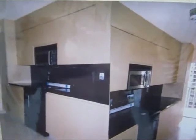Kitchen, new, manufactured, installed. Another view of the same kitchen, all new, manufactured, installed by myself. This is a new kitchen, custom built and installed by me. Another view of the same kitchen. Another view of another kitchen. Another view of the same kitchen.